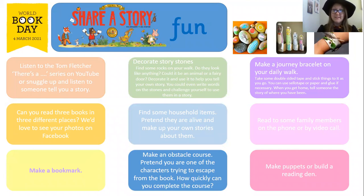Perhaps you'd like to read to some family members on the phone or by a video call. Finally, maybe you'd like to make your own reading den at home from blankets and cushions and things from around the house, or make some puppets. You could even use some old wooden spoons or some paper or cut up cereal boxes to do this.